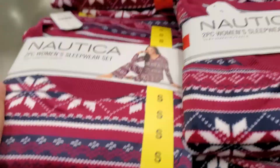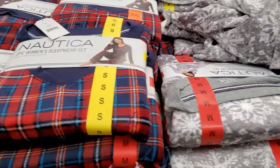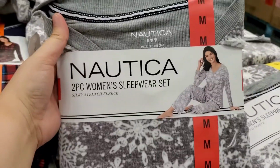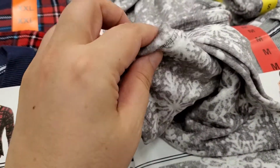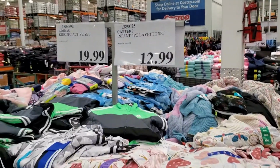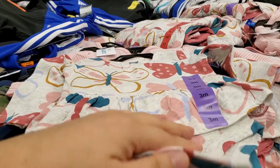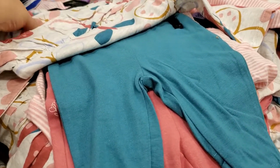It's kind of like Christmas already, $17.99. They also have this design and this one. Like already Christmas here. It's very soft. You can appreciate on the camera. Very, very soft. $12.99 for a pack of Carter's clothes. I guess if you have kids, Costco's a good place to get this stuff. All right, enough of clothes. Let's go check some food.